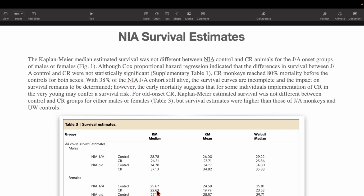With the females, what we're seeing is the control group had about 27 years on average, whereas the calorically restricted had about 27 years for the Kaplan-Meier median. With the Kaplan-Meier mean, the control group had about 28 years, and the calorically restricted group had about 26 years. And then for the Weibull median, you're seeing about 29 years for the control and 26 years for the calorically restricted. So what are we seeing here? It looks like in the females who started caloric restriction when they were older, there actually wasn't a benefit for the caloric restriction group over the control group.